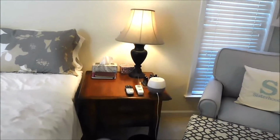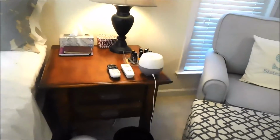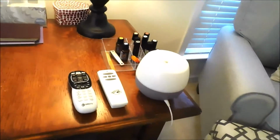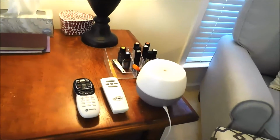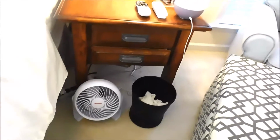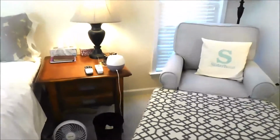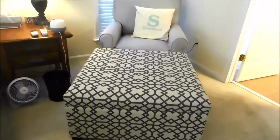My nightstand has a little more on it than my husband's. I do just some reading. I have a diffuser and I keep these oils out. They don't fit in the drawer and I don't care. I think they look fine there. Then I have a fan. I have to sleep with a fan. I cannot sleep if I don't have a fan. So I keep that. In this corner is my reading nook.